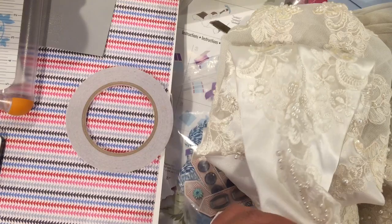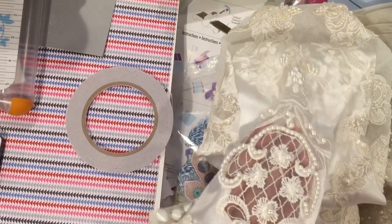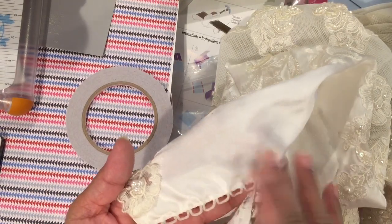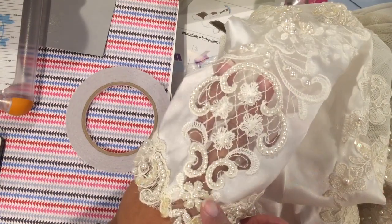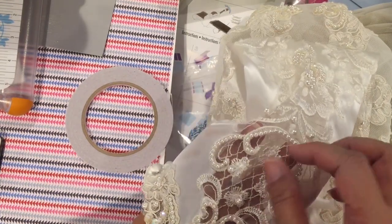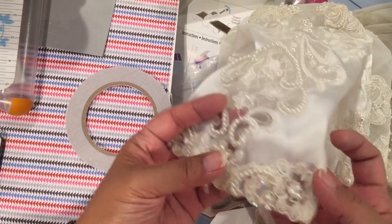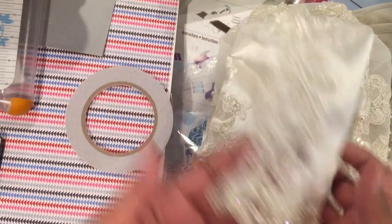There's not any beading in the skirt of the dress, but there are appliques which I will cut off, and then of course there's the satin too that you can use for projects. So I thought I'd go ahead and purchase it. They had others, but they were more expensive, and I thought this one had some really nice pieces on it to cut apart and use for crafting.